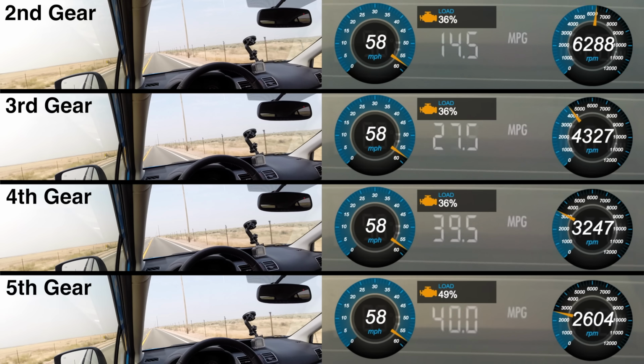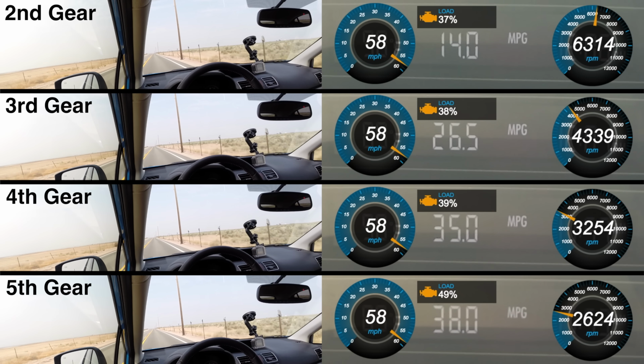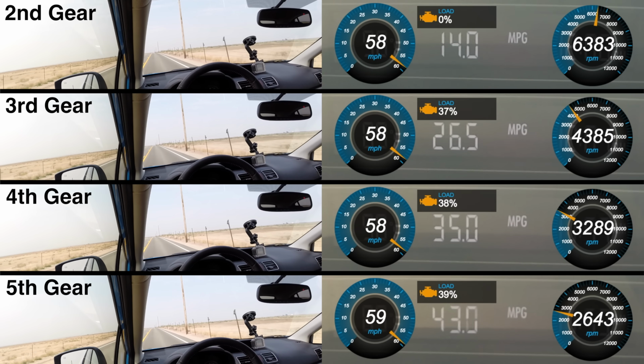So when you're accelerating and you're shifting through the gears, of course the engine is going to be at a higher load because you're trying to accelerate. And so what this information shows us is that it's better to be at a lower RPM and accelerating with that high load than it is to be at a higher RPM and accelerating with that high load, and thus you're going to get better fuel economy by doing so.